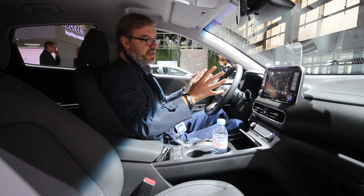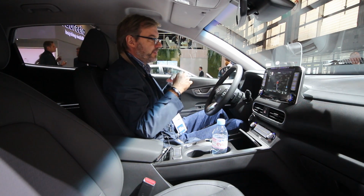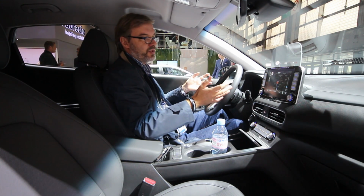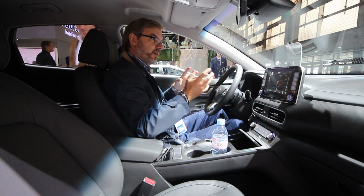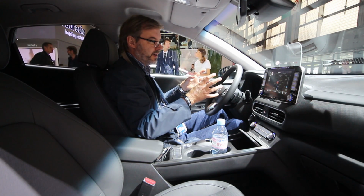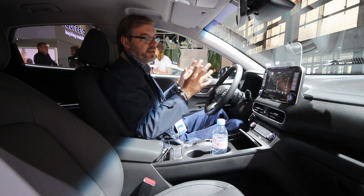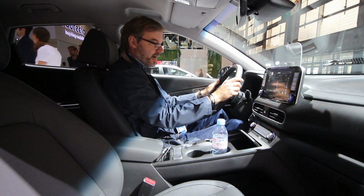The mechanics are the same, same electric motor, same battery, 64 kilowatt hours. You might be able to squeeze more range out of this car because it's smaller and lighter. So where the e-Niro announced its range of 485 kilometers, most likely the officially announced range for this one is going to be more like 500 kilometers.